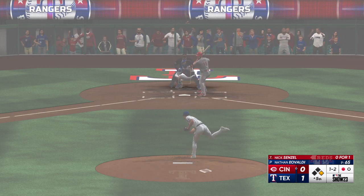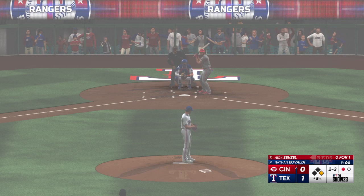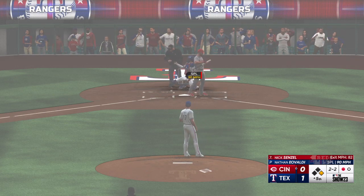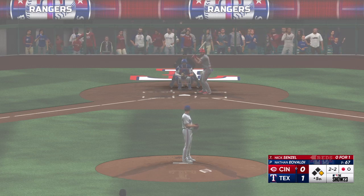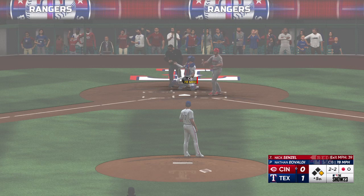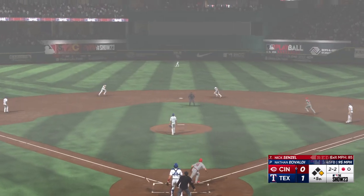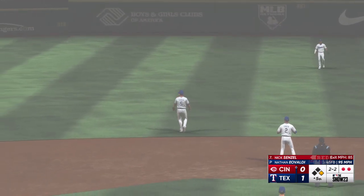Kicks and deals. And now 2-2. Kicks and fires. Stays alive. He's gone off speed. He needs to elevate here with two strikes out of the zone. This one in the air center field. Tavares settles under it. Makes the catch. Two down.